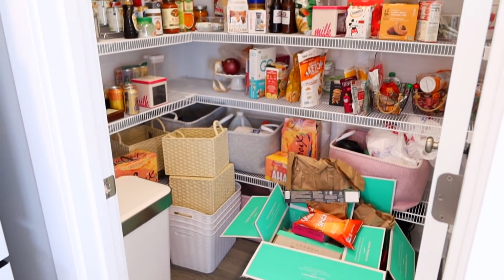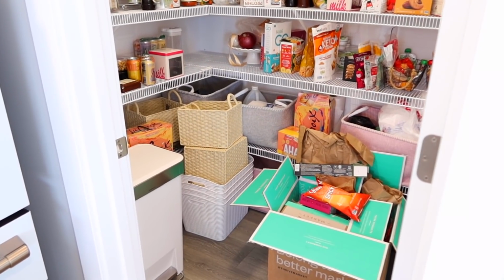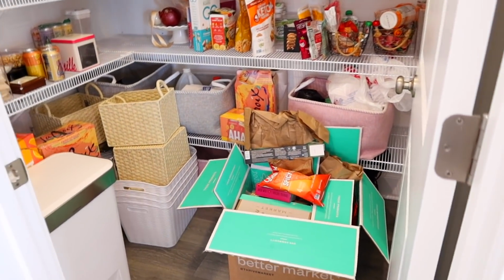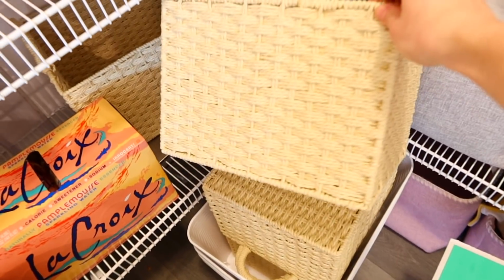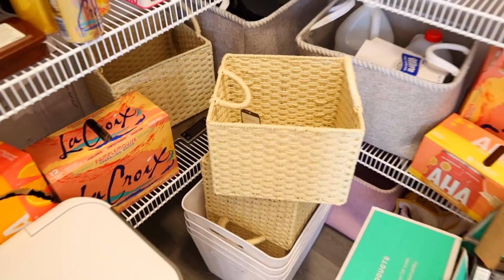And here is our official before. So this is what we're working with. Very messy, very disorganized. I have some extra baskets right up front. I've been planning this video for a while, so I've been waiting to use those.